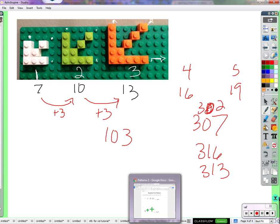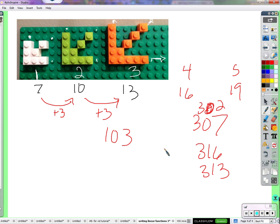Okay, so I start at figure 1. And I want to get all the way to 103. How many steps do I have to take? A lot. How many, and why? Because you're wanting to get there. Like 302, maybe.